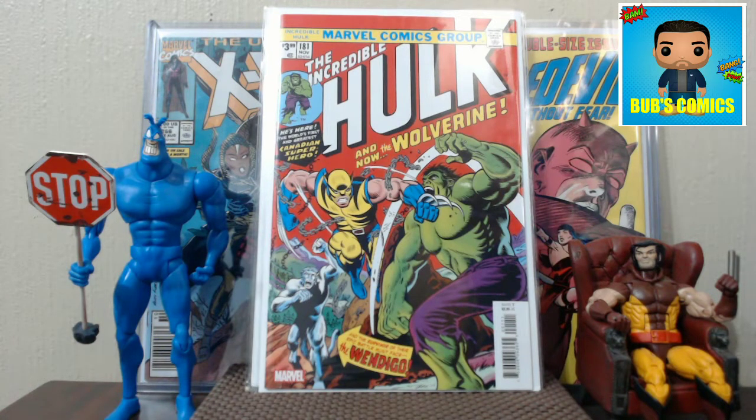I'm not real crazy about CBCS holders as opposed to CGC holders, and I think I would like to have it in a CGC case. So I'm probably going to send it off, get it cleaned and pressed, and get it re-holdered with CGC. And I think I may get a 3.0 on it, which would be really nice. Hopefully it doesn't drop below a 2.5. I think it might could get a 3. So I'm hopeful, and I'm sending it in and see what happens.